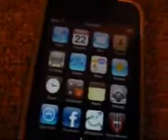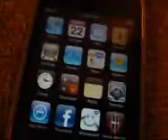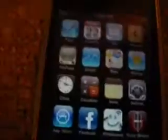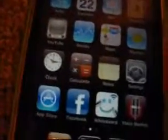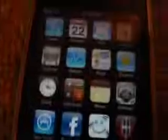I've decided to keep my home screen, my main screen, the exact same way. This probably will never change. It's just what I'm used to. If this looked any different, it would totally weird me out.